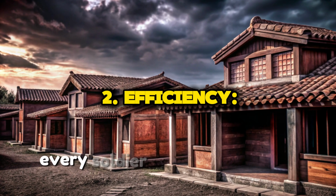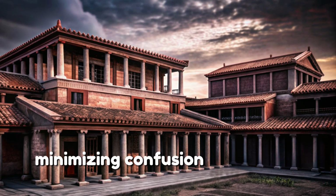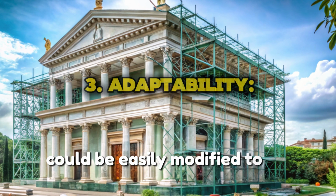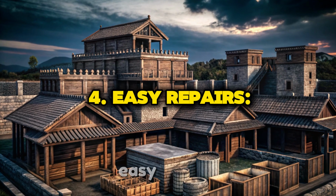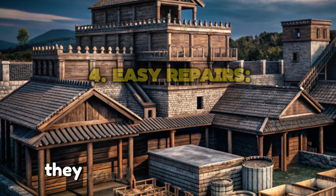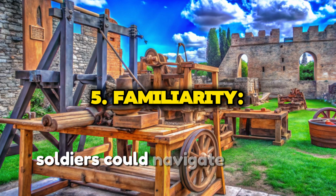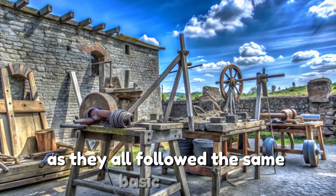Efficiency. Every soldier knew their role in the building process, minimizing confusion and wasted effort. Adaptability. Standard designs could be easily modified to fit local conditions without starting from scratch. Easy repairs. When parts of a fort or bridge were damaged, they could be quickly replaced using standard components. Familiarity. Soldiers could navigate any fort in the empire, as they all followed the same basic layout.